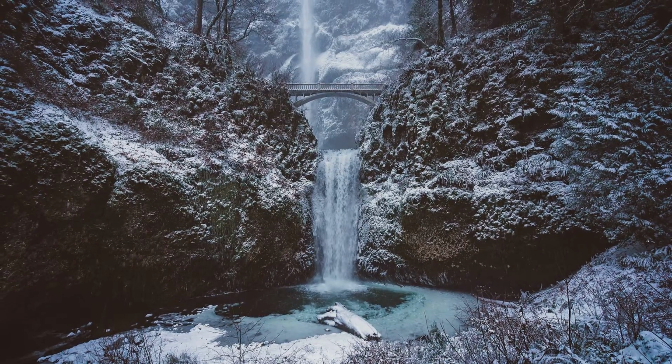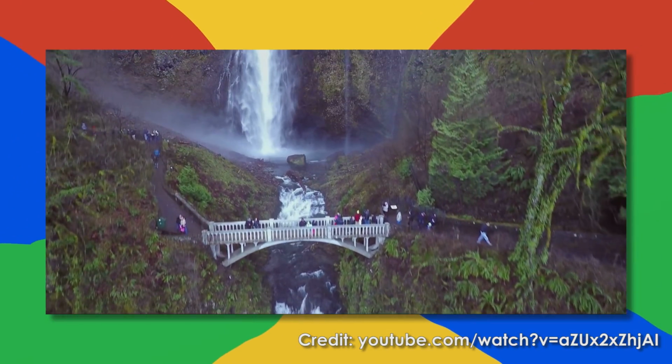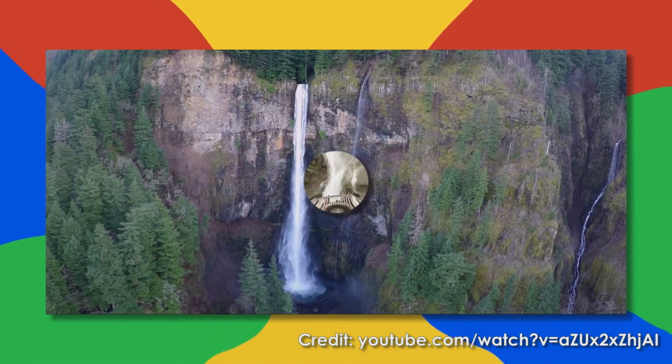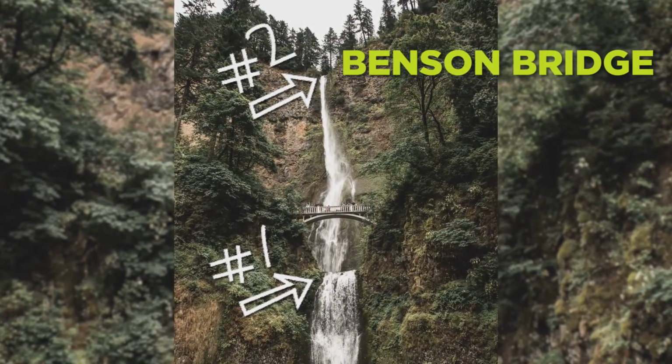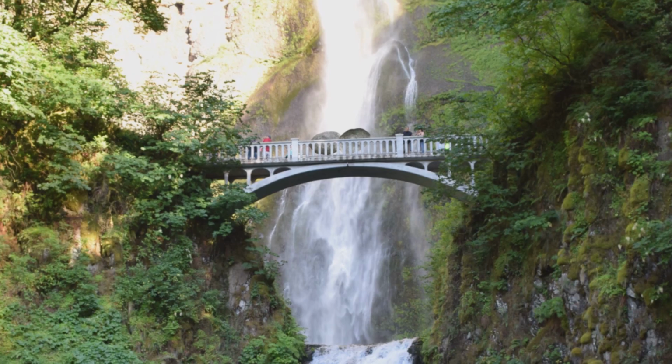You only have to glance at this bridge to see that it's a bit special. It provides a viewing platform over Oregon's awesome Multnomah Falls, the USA's 4th highest waterfall. Its 2-stage descent passes below this bridge, named Benson Bridge. Benson Bridge has been damaged more than a couple of times by large boulders arriving from upstream.